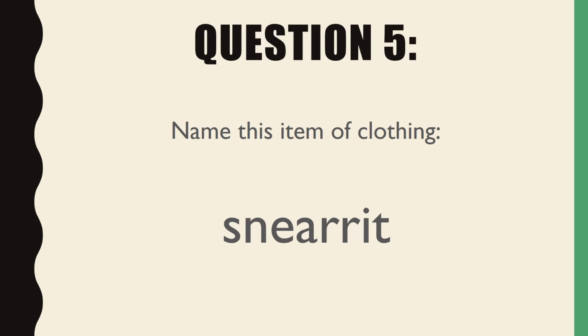Question five. Name this item of clothing. So this is something you would wear. I'll tell you that I've seen all of you wear this particular item of clothing before. You will definitely wear this at school, and you would also wear it at home.